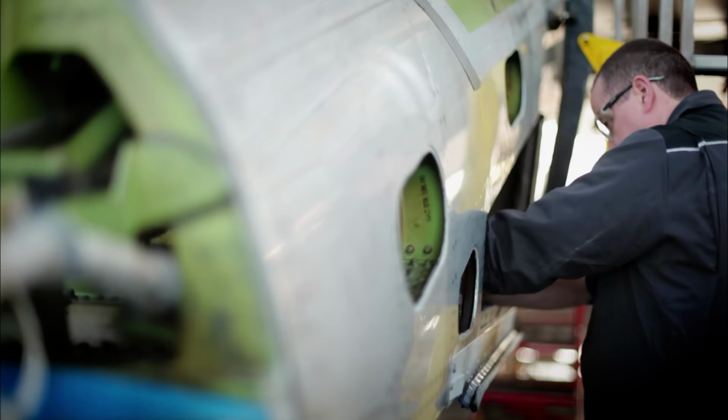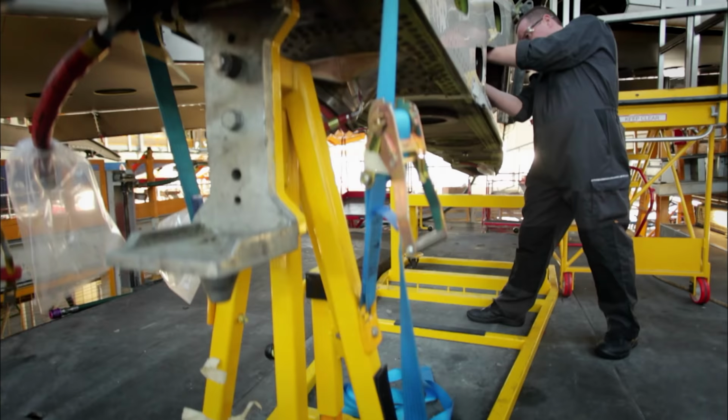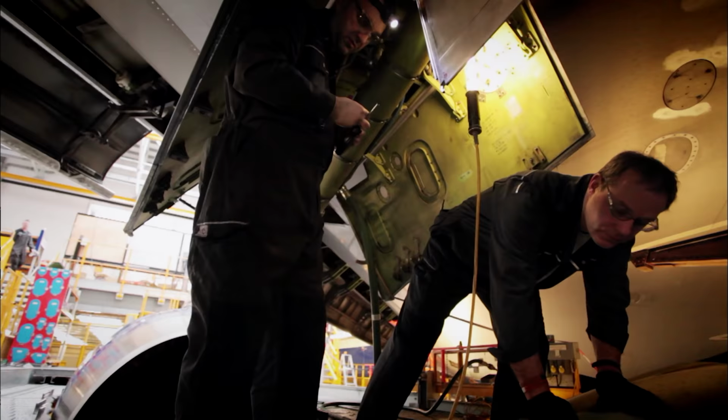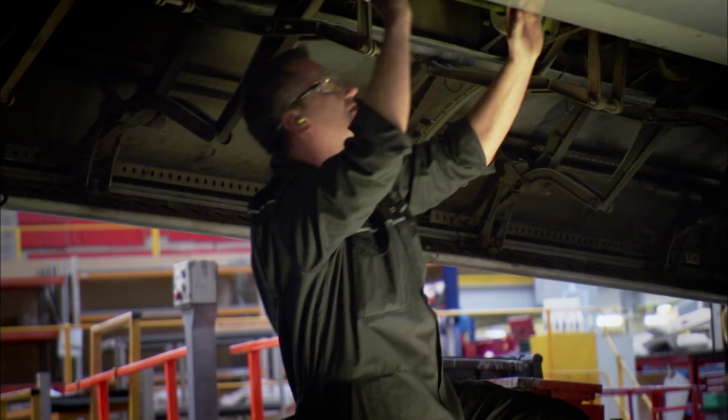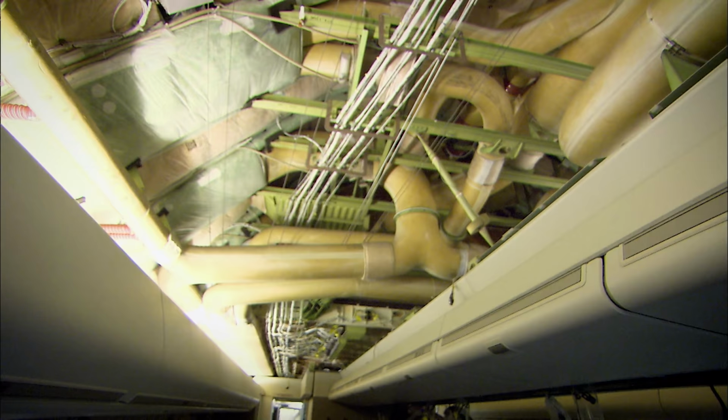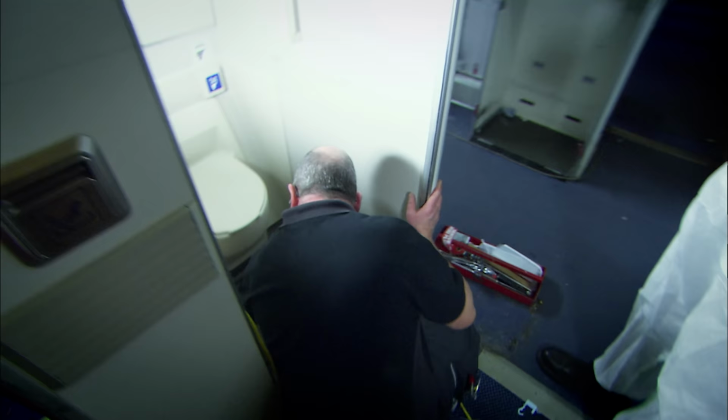Victor X-Ray is now 2 weeks into its five-week overhaul, and so far, it's on schedule. Engineers have completed over 5,000 of the 12,000 jobs that need to be done before the 747 can be classified as airworthy again. In the cabin, the last remaining floor and wall panels need to be stripped, along with a toilet module.